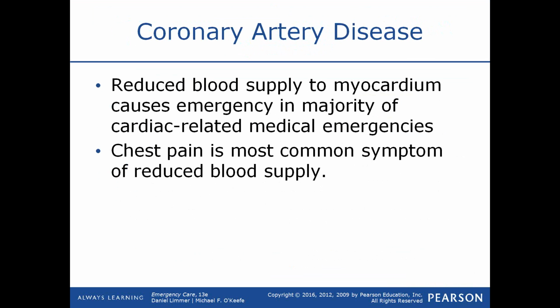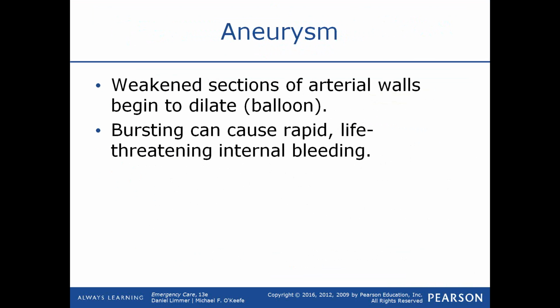Chest pain is the most common symptom that you'll see in a person who has a reduced blood supply to the muscle. The heart certainly is a muscle that begins to beat from the 5th week of conception all the way till you die. And as a muscle, it works, and there are times it works harder than others. But when the heart does begin to work harder than normal, it requires more blood supply to the tissue itself. And if it doesn't get that, like any muscle, it's going to cramp up and hurt.